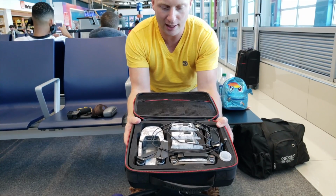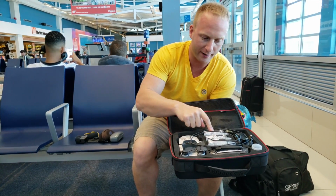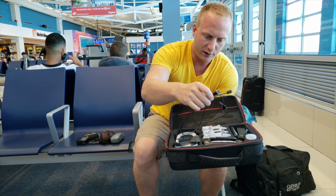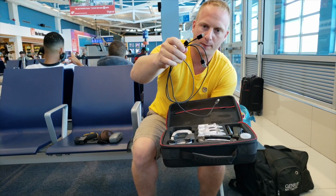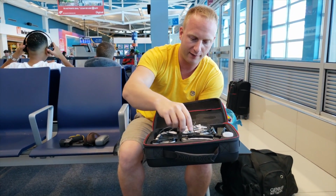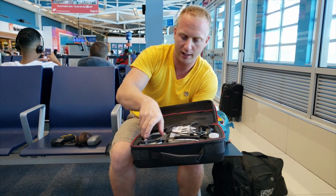So this is the DJI Mavic Pro, and with the DJI Mavic Pro, I always carry 3 batteries with me, and of course the controller and charger. I have two different chargers here. One is a USB 3.0, so I can plug it into my Samsung S9 Plus, and I have the other one so I can charge the remote to the drone.